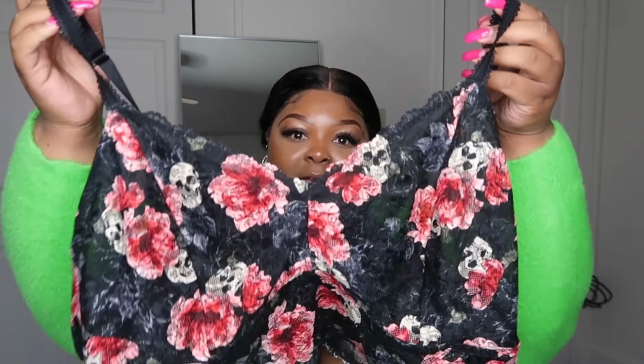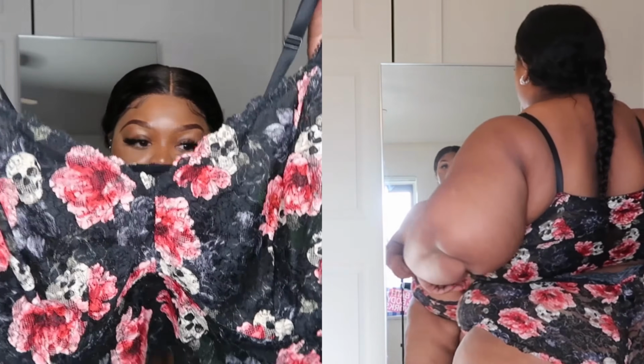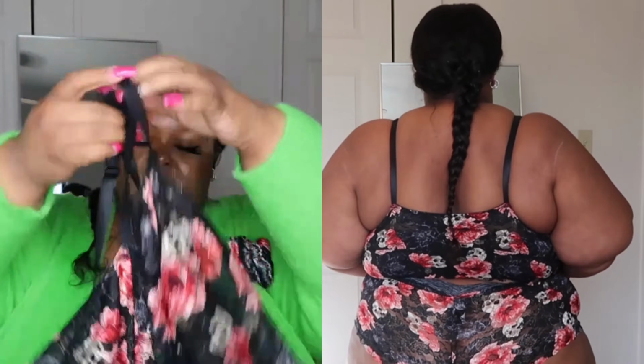Can we just get into the print? If you look closely, that's a skull on there. That is so cute. And the bralette is full coverage, so it covers everything, honey. The back rolls will be covered, and I just love this print. So that's what that looks like.